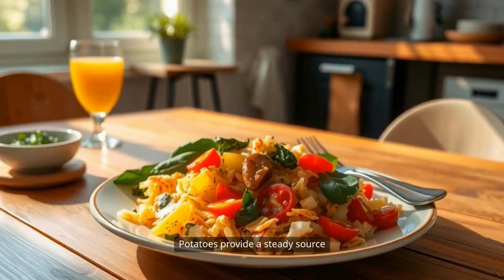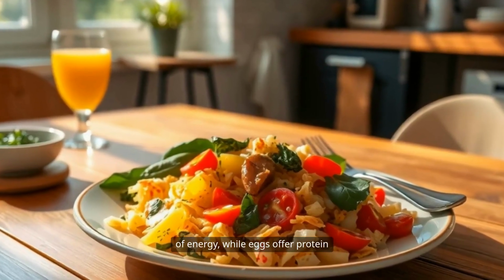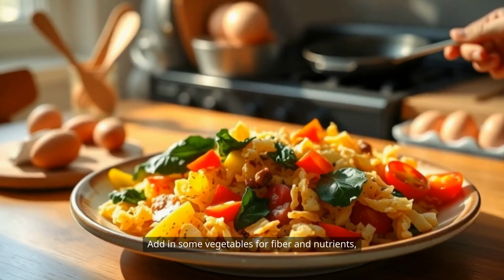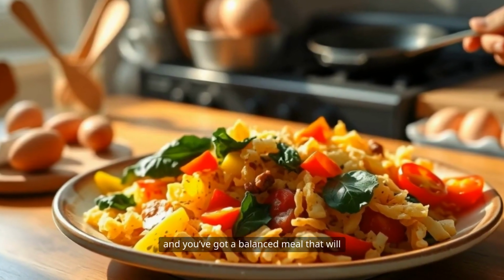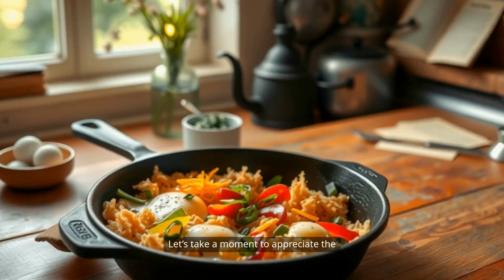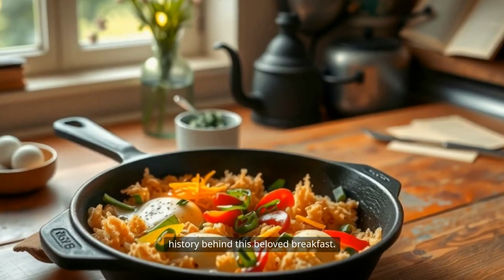But beyond its delicious taste, a hash brown scramble is nourishing fuel to start your day. Potatoes provide a steady source of energy, while eggs offer protein to keep you feeling satisfied. Add in some vegetables for fiber and nutrients, and you've got a balanced meal that will power you through whatever the day holds. Let's take a moment to appreciate the history behind this beloved breakfast.